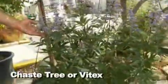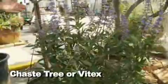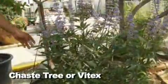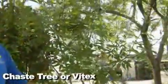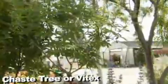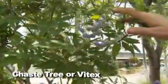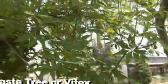It looks great. And speaking of loving it hot and dry, this is chaste tree or vitex. Great for the butterflies, great for the hummingbirds, but it's also beautiful all summer long. It blooms all summer long. This one has been grown as a shrub. The one next to it's been grown as a tree. It's the same thing, just a different way of growing it. And the hotter it gets in the middle of the summertime, where a lot of things are kind of falling out, it comes on strong. It does better the hotter that it gets.